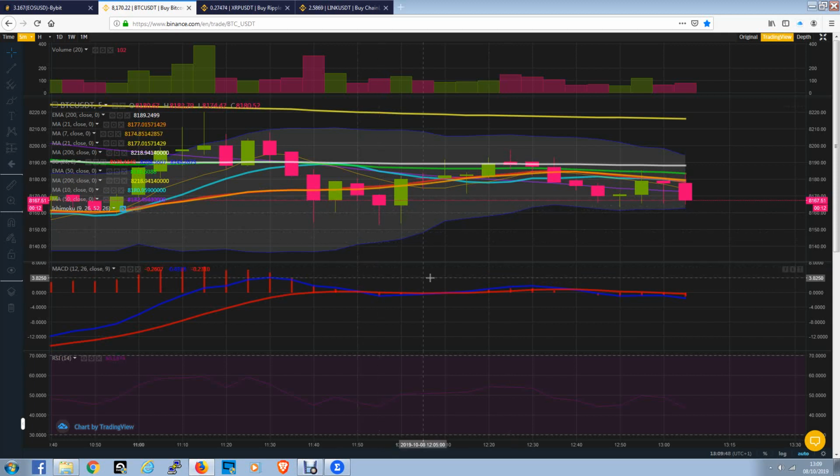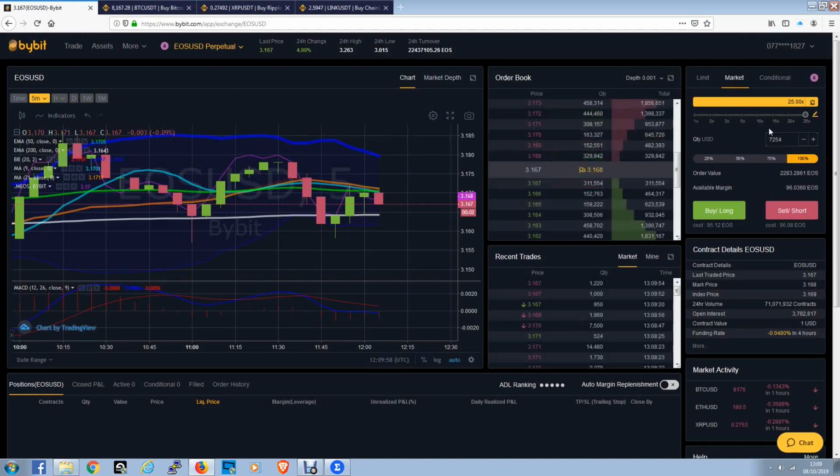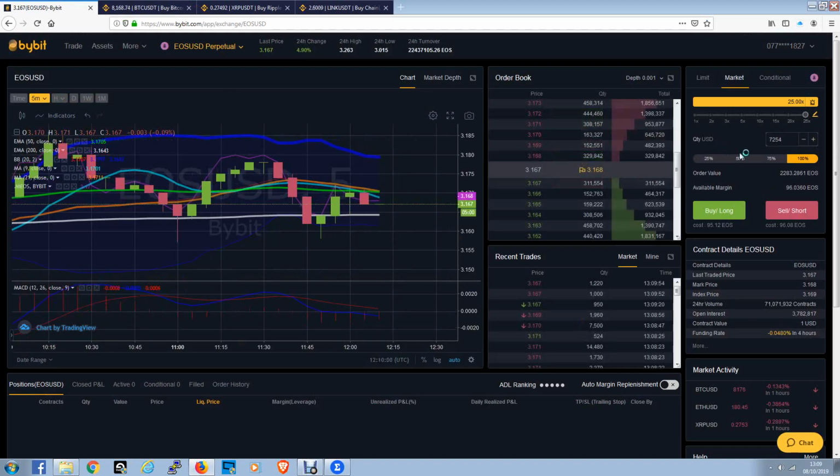And I'm on the verge really of placing a massive short with EOS. Not quite ready to do it, but I'm probably going to be doing a 25x with my entire margin account, which is only 96 EOS, but if that goes the right way, probably looking to maybe even double my margin account the way that I think it's going to go.